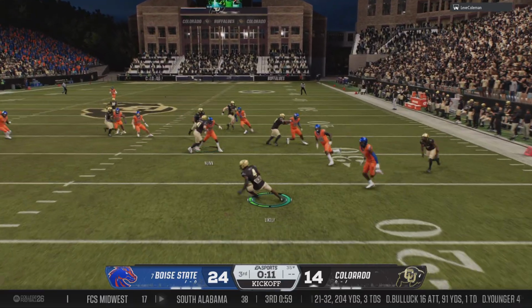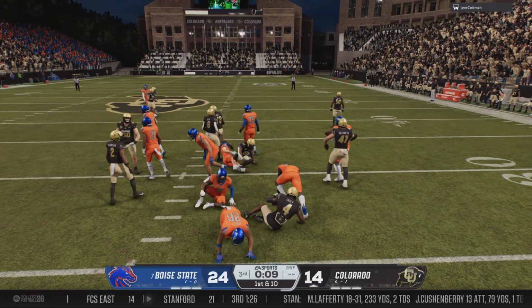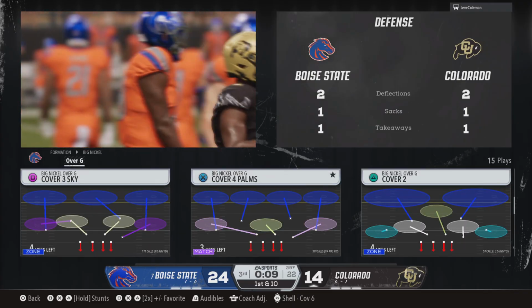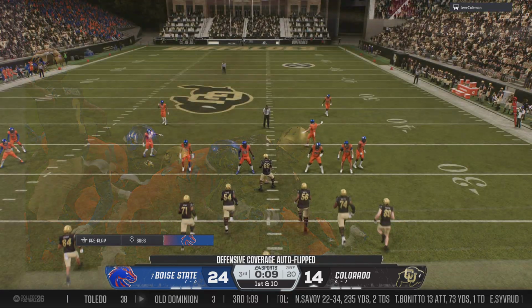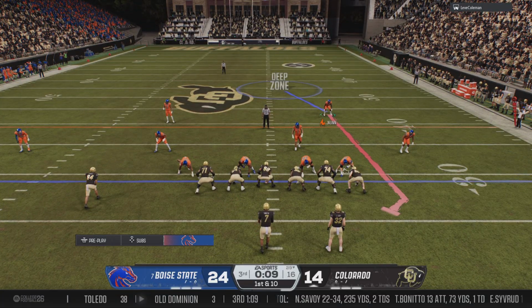From inside his own 15, let's see how far he can get. Needed just a little more help to turn that into a big return. They'll mark him down at the 29. Let's see what they have dialed up as this drive starts from the 29-yard line.